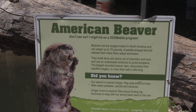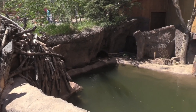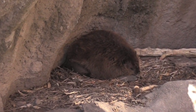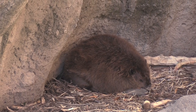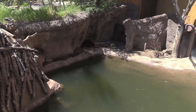All right, we got American beaver. It's a nice looking habitat. And the beaver's right here. Oh, usually I get a look, a lure for him. Very nice. There's lots of water for the beaver to enjoy.